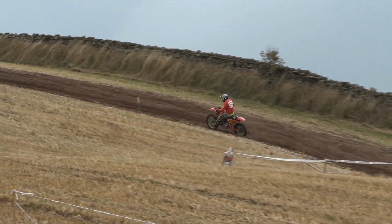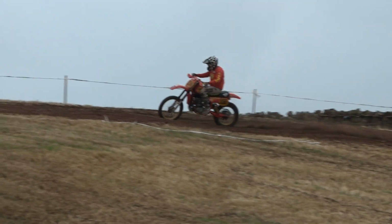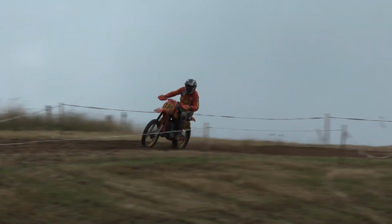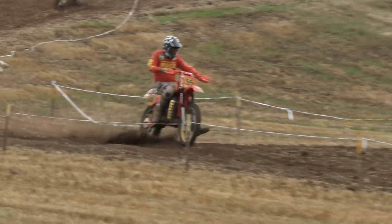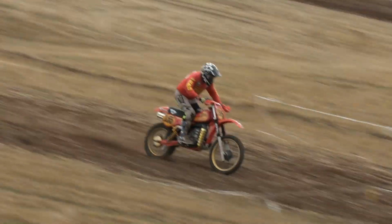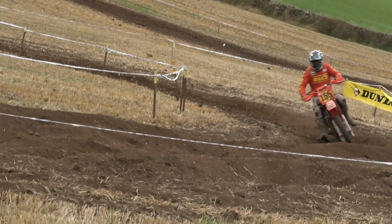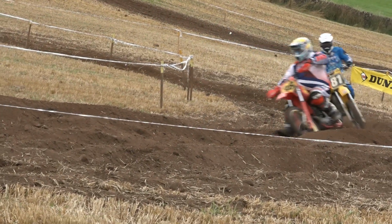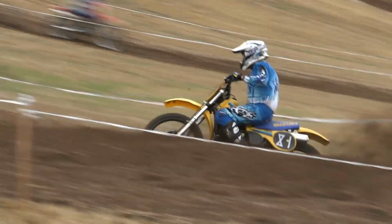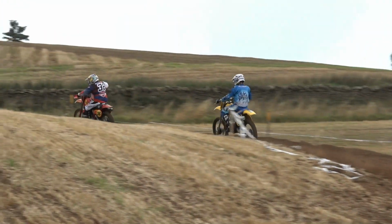So as our race leader heads up the hill, it looks like it's now number 155, Andy Barnes, who is past John Smith for that track position. So Andy Barnes is now in command of this race at the front, number 155 on the 490 Michael. John Smith there, number 36 in second. Chris Cannon is now third on the RM Suzuki bike.